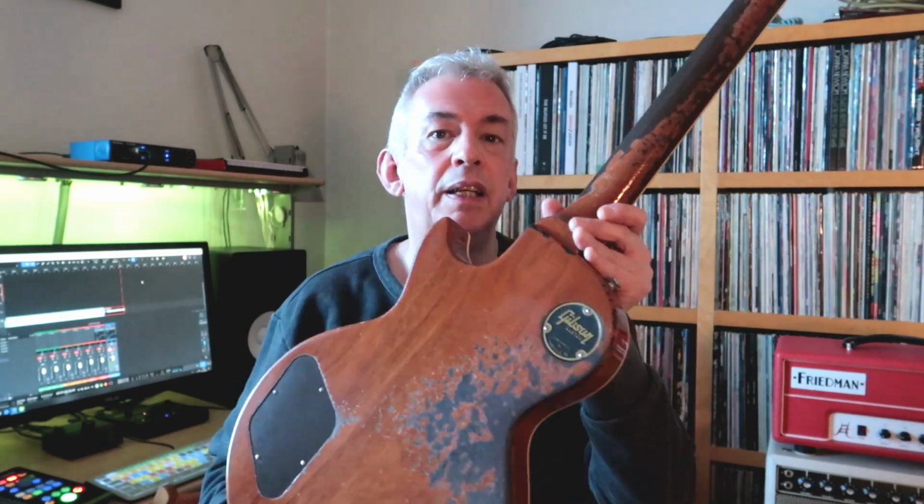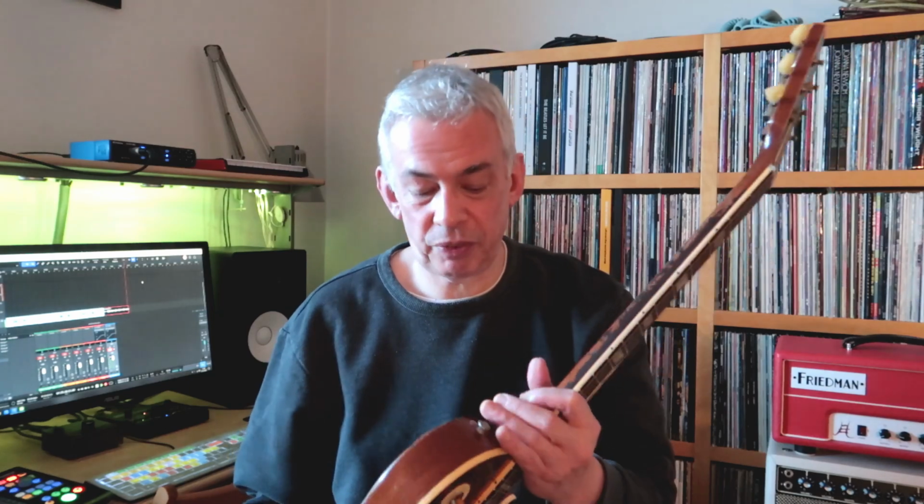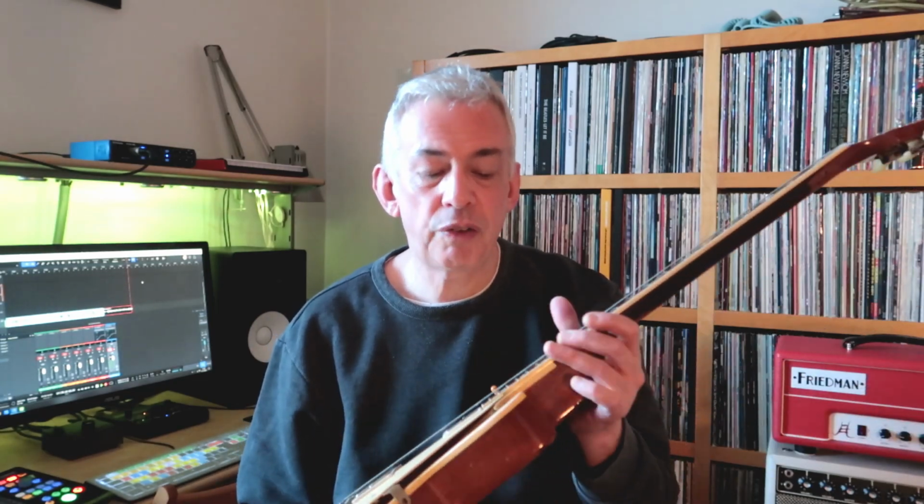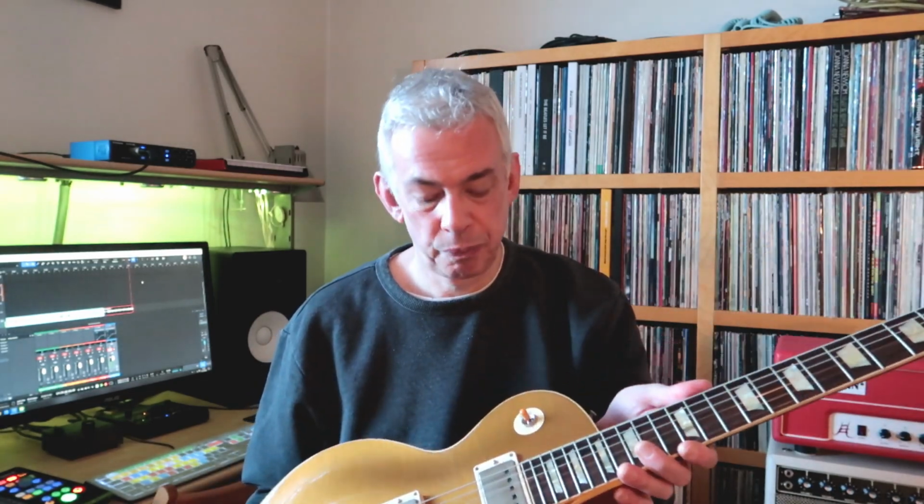57 gold top, heavy aged. It could even be ultra heavy aged, I think, actually. I think it's the ultra heavy aged. So you can tell by the back, it's got the full ultra heavy aged treatment. No paint's fallen off yet. I hear all the stories about the aniline dye flaking off these expensive guitars. It's not done so yet. Got fantastic relic jobs though.